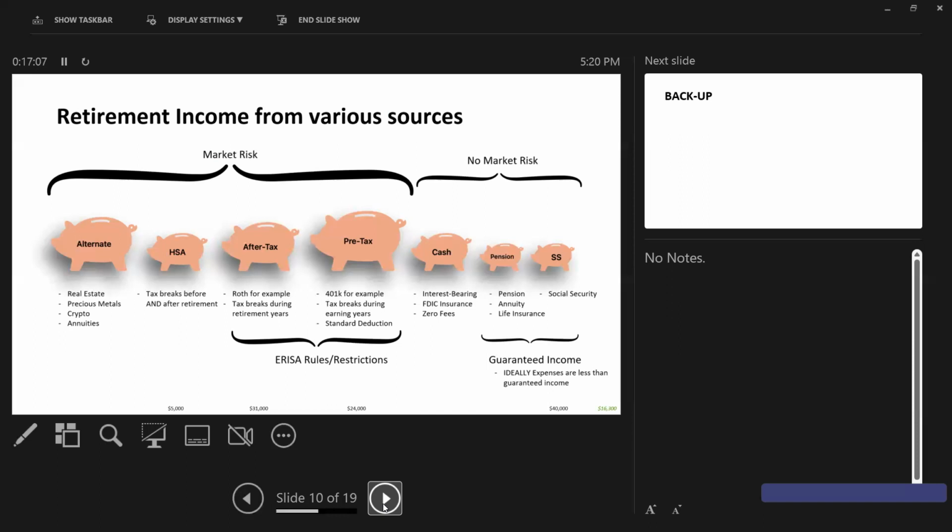Now, imagine a scenario where your guaranteed income, let's just say you have a pension. So your pension plus your Social Security is some number. Let's just say your expenses are less than that. That's ideal. The reason that's ideal is because your expenses are always covered. Anything else, if you have money in those other piggy banks, that's all extra. That's your fun money. That's your play money. That's your vacation money. That's your give it to your kids money. That's your go out and live life money, your travel money.